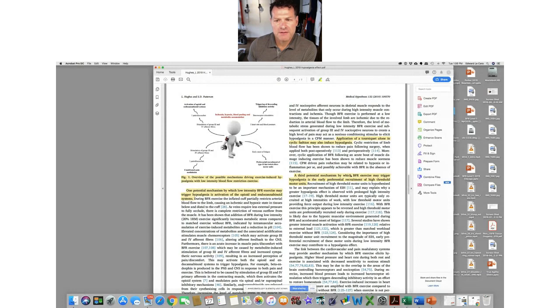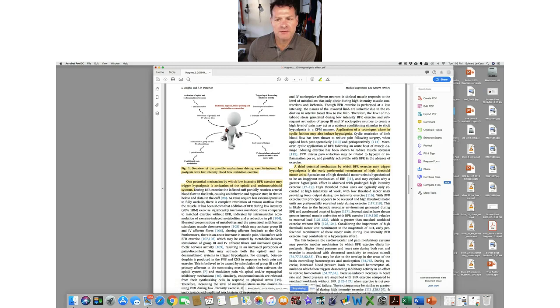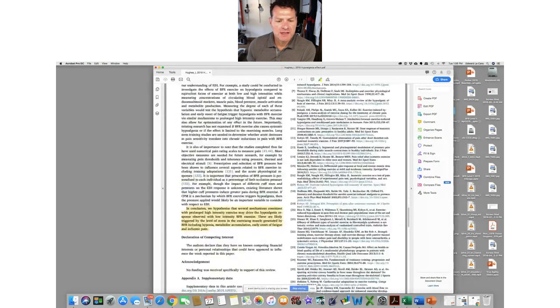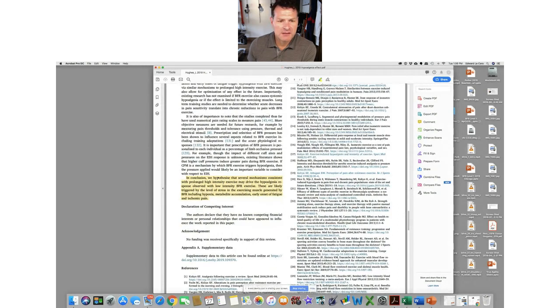Third potential, BFR exercise may trigger hypoalgesia in the early preferential recruitment of high threshold motor units. So lots and lots of different mechanisms. And in conclusion, we hypothesize that several mechanisms consistent with prolonged high intensity exercise may drive the hypoalgesia response observed with low intensity BFR exercises. These are likely triggered by the level of stress in the exercising muscle generated by BFR, including hypoxia, metabolite accumulation, early onset of fatigue, and ischemic pain.